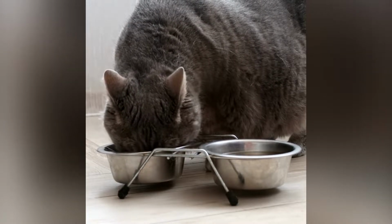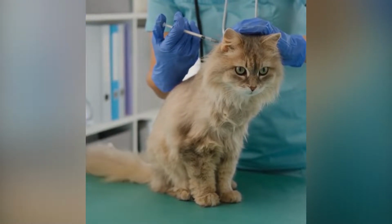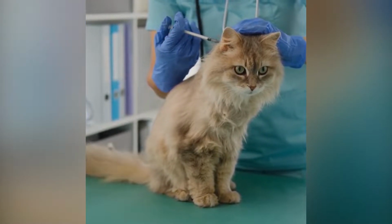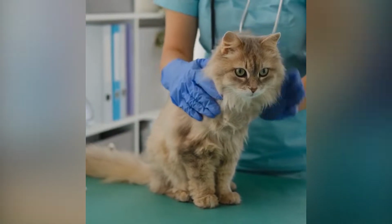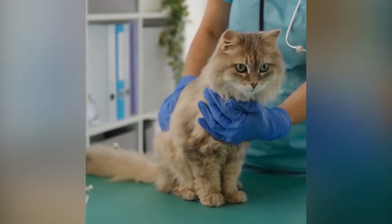The third most common reason is if your pet has diabetes, whether it's a male or female cat, but especially female cats with diabetes are exceptionally prone. They're just more susceptible to bacterial infections in their urinary system.